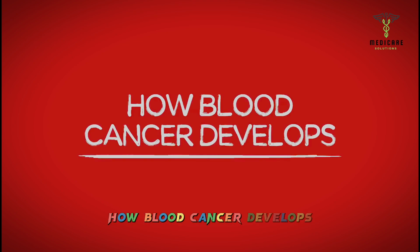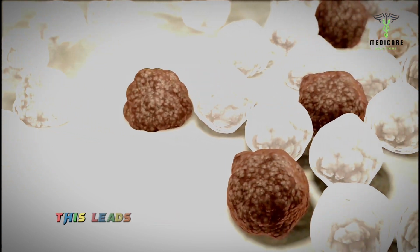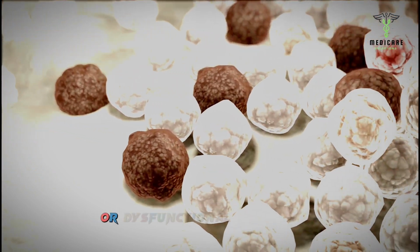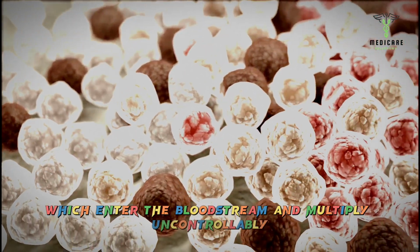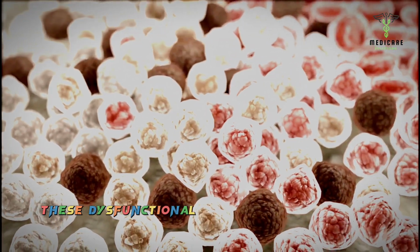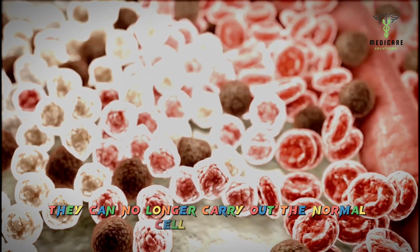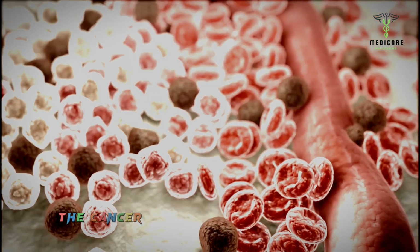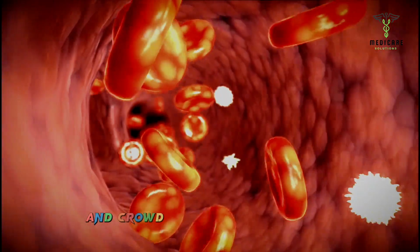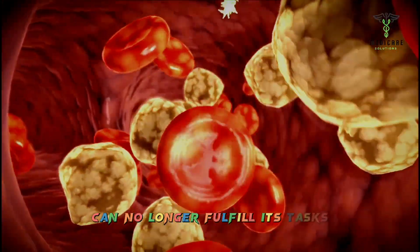How blood cancer develops. Defects can stop the normal process of maturation and natural cell death. This leads to the formation of immature or dysfunctional blood cells, which enter the bloodstream and multiply uncontrollably. These dysfunctional cells are called cancer cells. They can no longer carry out the normal cell functions and no longer die a natural cell death. The cancer cells flood the bloodstream and crowd out the healthy cells. This means that the blood can no longer fulfill its tasks.